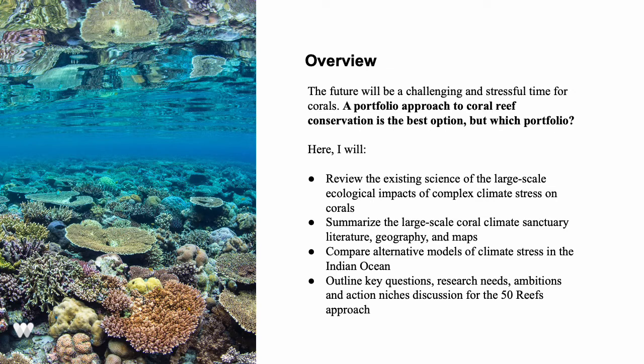Consequently, here I'm going to review the existing science of large-scale impacts on coral reefs. I'm going to summarize the large-scale climate sanctuary literature, the geography and maps. I'm going to compare some of the alternative models of climate stress in the Indian Ocean, and this will help outline the key questions and research needs to create this ambitious 50 reefs approach.